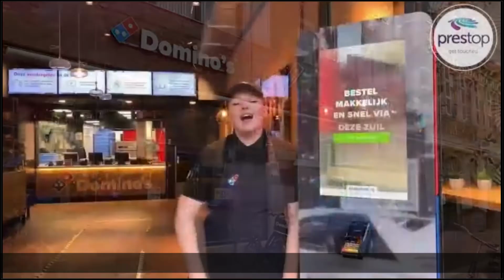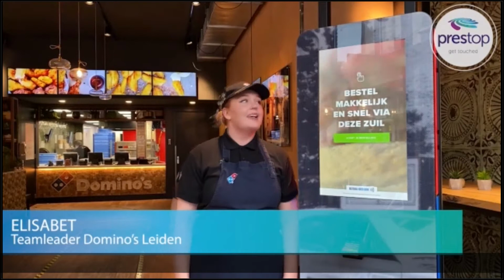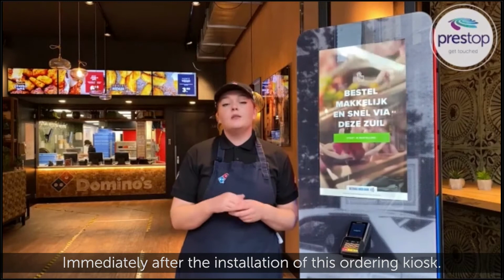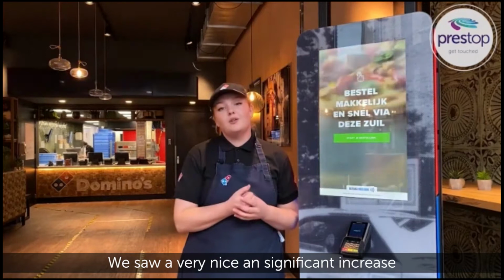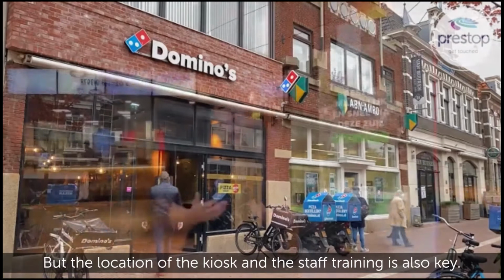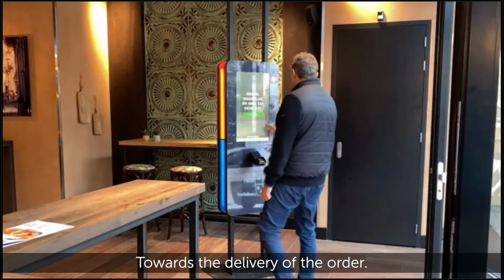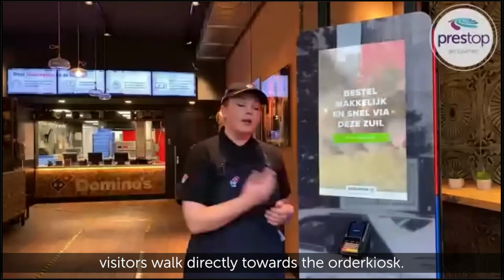Hi, I'm Elizabeth, and today I'm in this beautiful Domino's store in Leiden. I'm going to tell you a lot of things about this self-order kiosk from Domino's. We got this kiosk since the beginning of September, and from day one we saw that it was used intensively. Immediately after the installation of this order kiosk, we saw a very nice and significant increase of our average order value. But the location of the kiosk and the staff training is also key. Our staff need to get used to the fact that they can focus on making the product, and the attention shifts from the customer towards the delivery of the order. Due to the location of the order kiosk, visitors walk directly towards the order kiosk and enter their order independently.